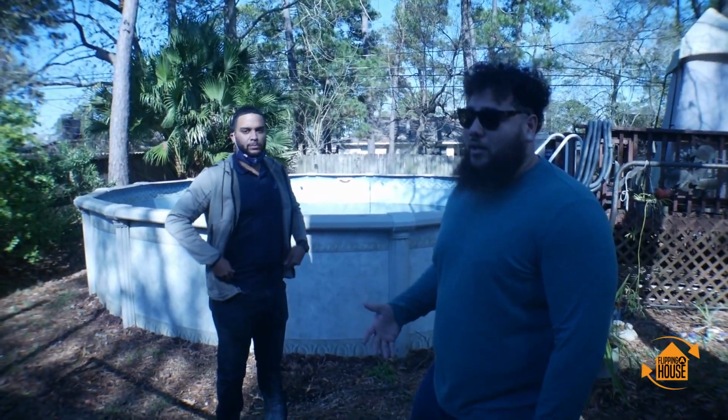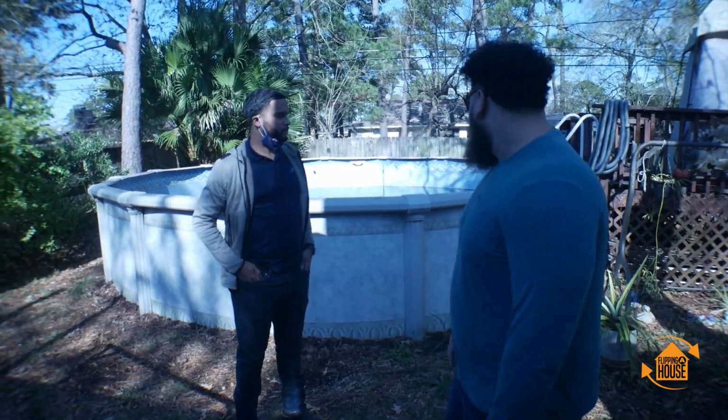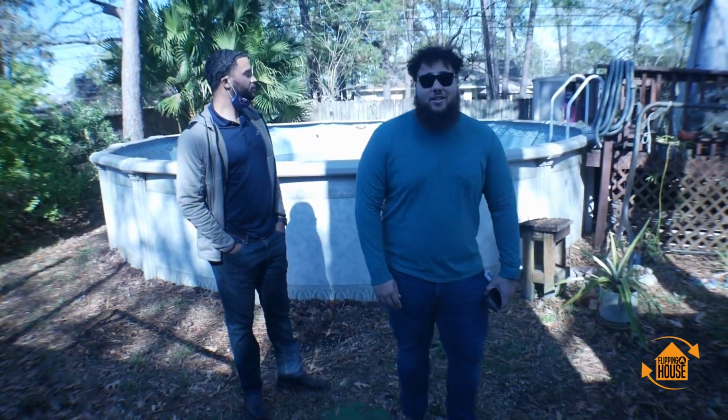The pool does actually work, so a family might enjoy it. It's just another one of those things. We don't wanna create more problems. We're trying to be in and out of this project total within a month, so sell everything, worst case, a month and a half. So we're just really gonna clean this up back here, remove some of this junk, and that's really about it.